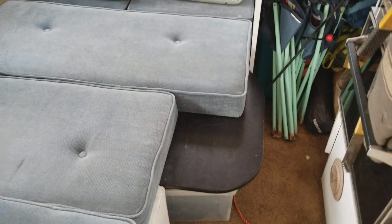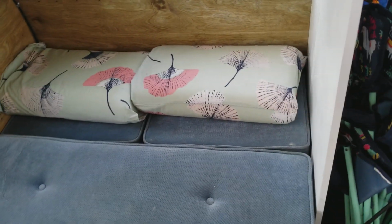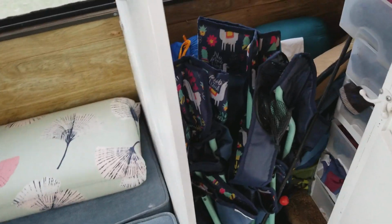This whole setup converts. This is actually a tabletop. That whole setup converts up to a booth setup. But for now we've got it in its bed setup. But the booth is really nice. We play chess and stuff.